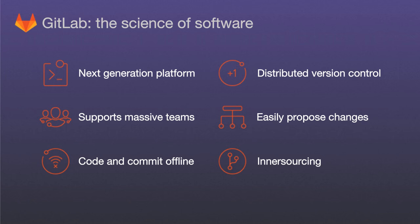Git was designed for distributed teams that have to work together across geographies and time zones, but it's now common to find teams based even in the same office using it as a tool that helps them to iterate faster and collaborate more naturally.